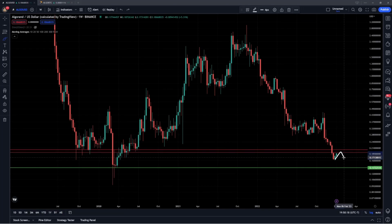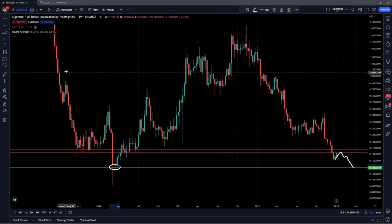It flips right into a rejection, and then potentially we could see a retest of the next level of support further down from here, right around 13.5 cents. And this was really just the region that we held in March of 2020 during that crash. On a candle closing basis, we saw Algorand hold this zone as support, and this was a key pivot area where we later turn around and reverse this big bear market decline. So that is going to be a very key level to watch out for if we are flipping this zone right around 19 to 20 cents as resistance.